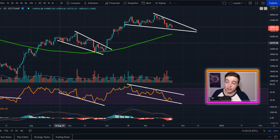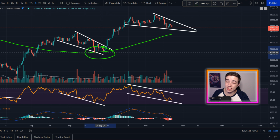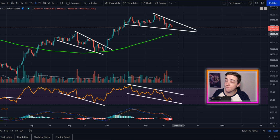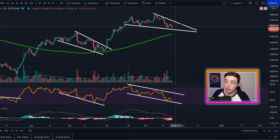And what you'll notice about this last correction that we saw back in September is the fact that it bottomed out along the exact 120-day SMA. And right now, this simple moving average is coming in at around $52,000. But keep in mind, every single day it is ascending to the upside while the price action is above this moving average.